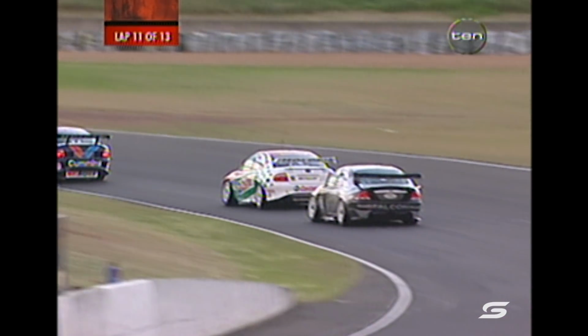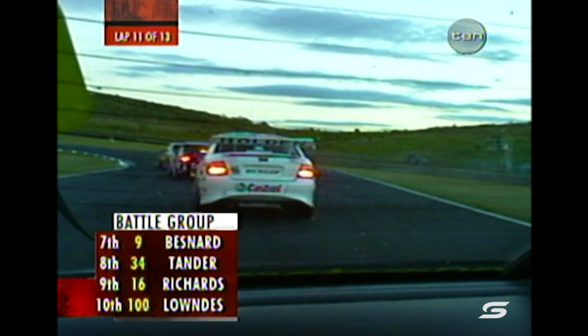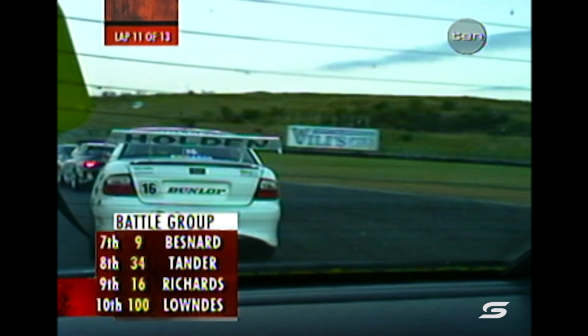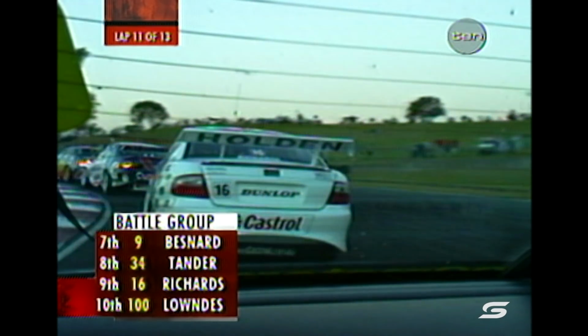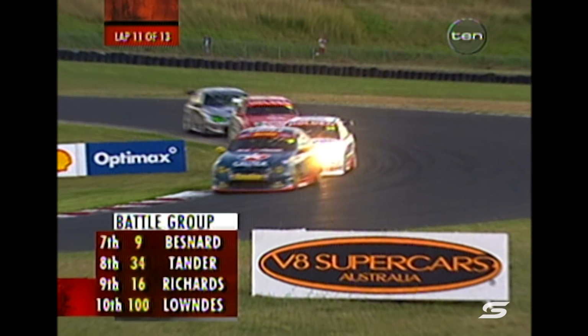Look at this. Craig Lowndes getting up behind Stephen Richards. Just a look down the inside of turn 1. So David Bernard getting the encouragement from Campbell Little, the team technician. "2 more to go, mate, 2 more." Very important to try and hold this battle group behind him. Bernard, Tander, Richards and Lowndes. You can see they're fighting outside the back of the top 10. David Bernard's just got 2 more laps to hold him in.